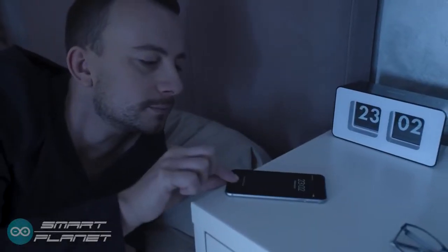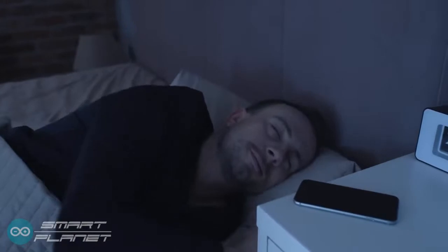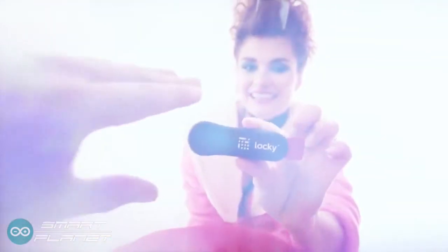Meanwhile, you can check the history of locking and unlocking your door anytime, anywhere you want. With Locky, you can forget about worrying whether you closed the door or not. Forget about forgetting. It will give you the peace of mind you need and deserve.